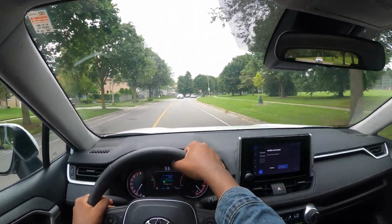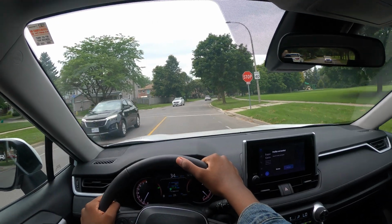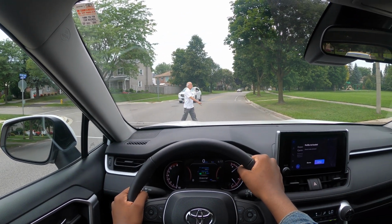Because once again, we're gonna try and get every type of car, every type of vehicle, from trucks to supercars to SUVs. We want everything underneath our belt.